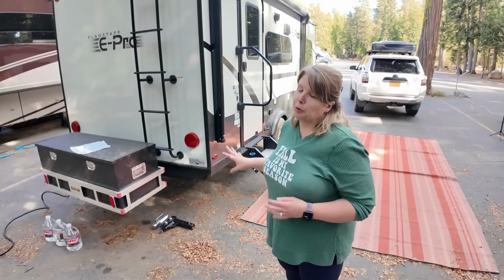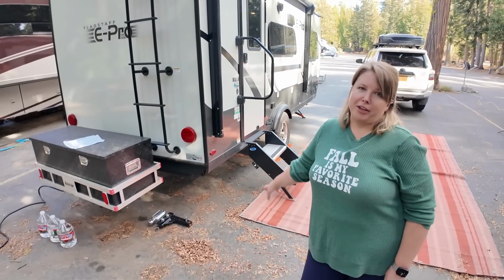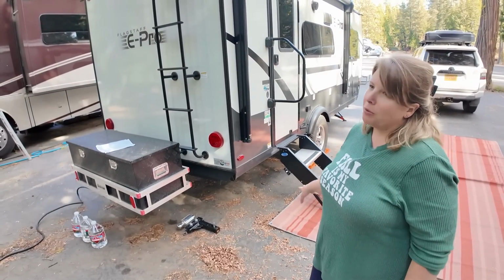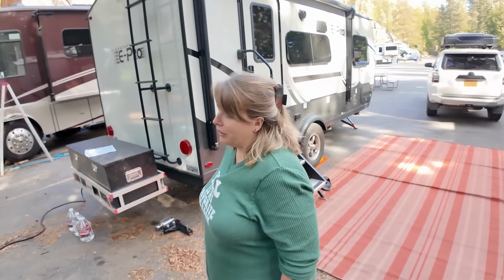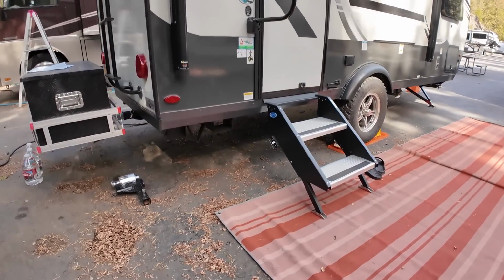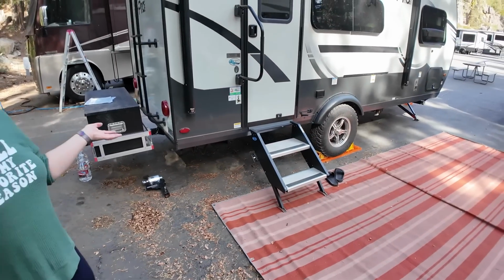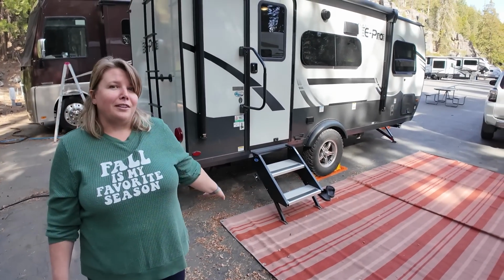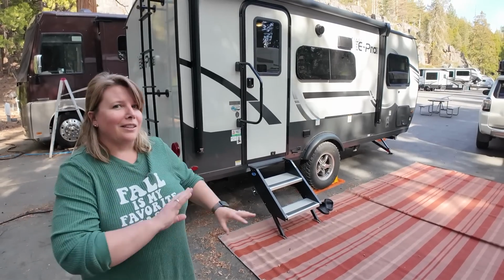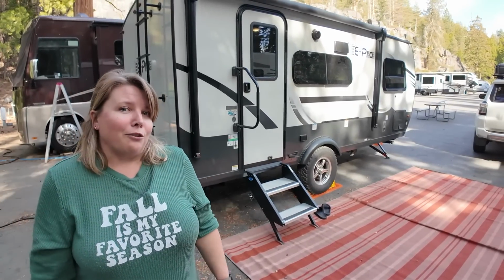Final exterior beef we have with this rig: no rear stabilizers. It's very noticeable. Almost everybody who owns these seems to add them when you look at the groups. It's bad enough that just Lucy, who weighs 15 pounds, can be inside and make the trailer shake if she jumps off the bed. So definitely something else we see fixing in the future. Apparently they don't put them in because of the location of the axles, but a lot of people put them in aftermarket.